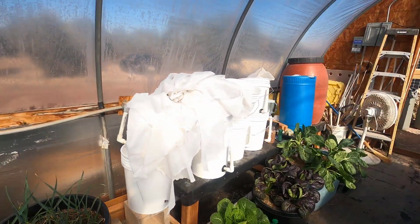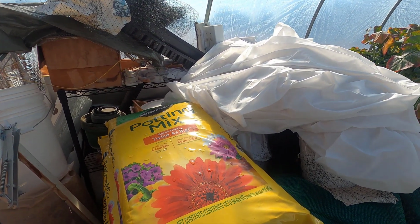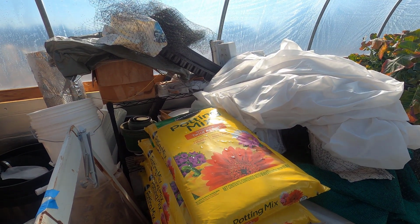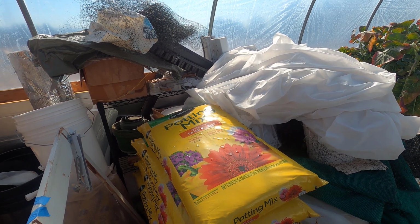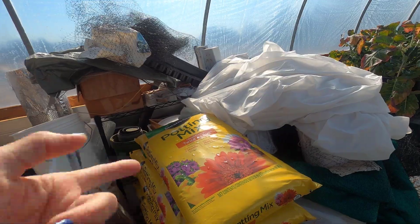Okay. Onward. What we're trying to do is plan ahead, because we're going to be making some new beds in the garden. And we tend to top them with potting mix. We also tend to use potting mix sometimes when we are planting into a bed that is in less than ideal conditions. These are getting more and more expensive.